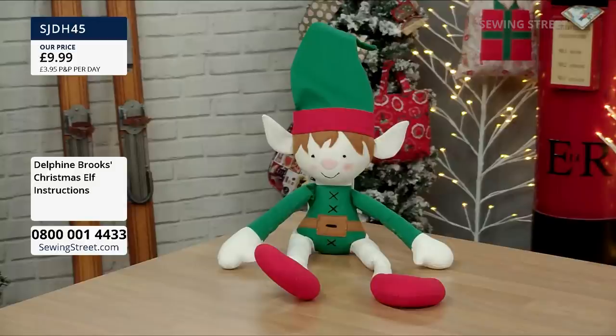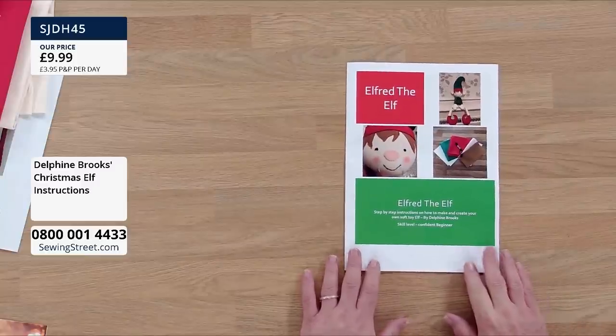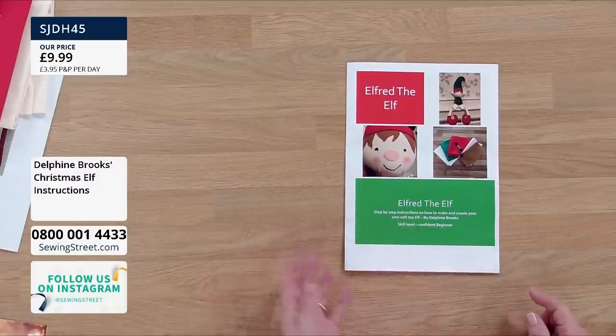Right, now I need to warn you, because everything's on pre-order. A third of the stock of these has gone. There's the elf. Now, it's not the kit. It's not the kit. First time we've ever offered the pattern on its own. I've left it there because I'm going to open it now.